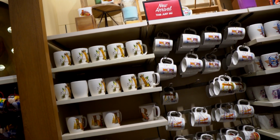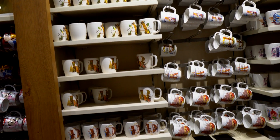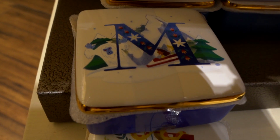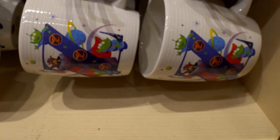How much do you want to bet? It's Matterhorn. Matter of fact, we can prove it's Matterhorn because you got the, I think this is a pillbox. That shows M is for Matterhorn. That seems to be a popular mug, the most popular one. And meanwhile, if you're wondering, what is Z for? Well, Z is for Zurg.